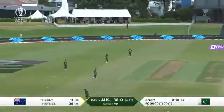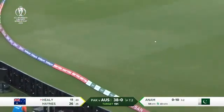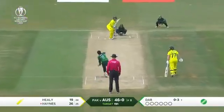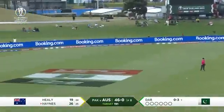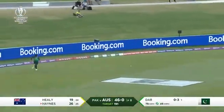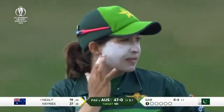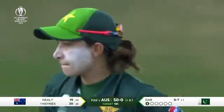Oh, that's a lovely shot. Good use of the feet. A couple of bounces, will race away for 4. Nice shot from Healy. Hit the ball in the air. That's a lovely sweep shot. Look at the timing and the placement. Another boundary. And it is raining boundaries now. Real concern for Pakistan.